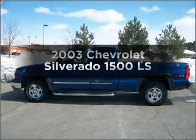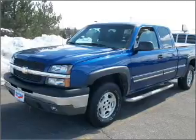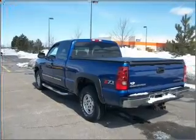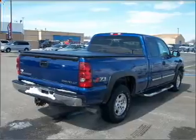Introducing the 2003 Chevrolet Silverado 1500. Find everything you want in a ride under one roof with this vehicle. With a powerful 8-cylinder engine connected to a smooth shifting automatic transmission, premium wheels give a more luxurious look. Anti-lock brakes help to bring your vehicle to a safe stop.